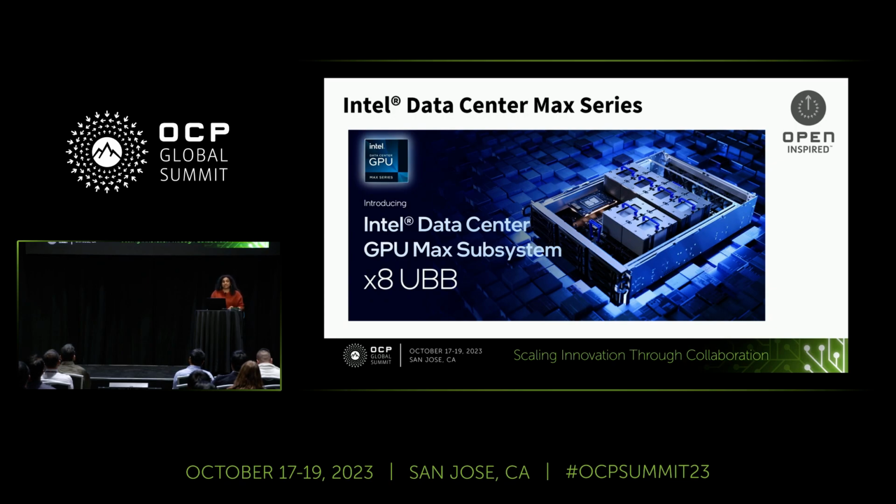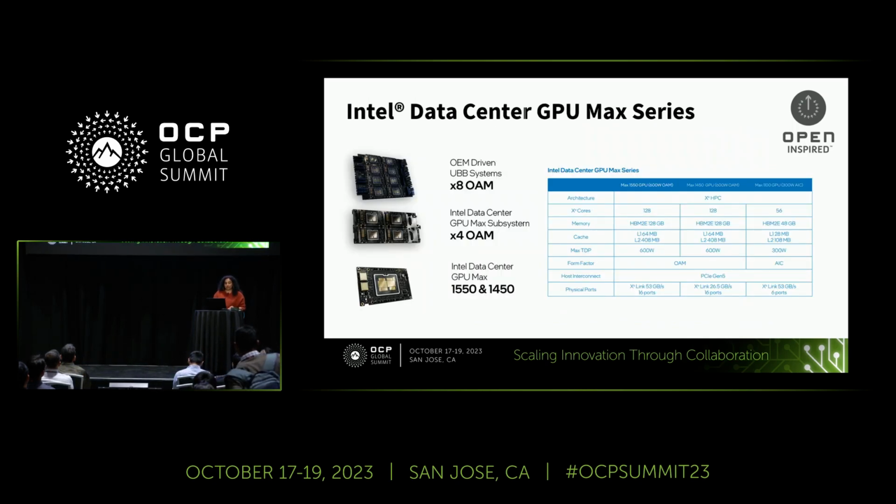So recently, in the last 3 months, we introduced the by 8 subsystem UBB design. Our first design here is from Supermicro, and we also have several designs in the pipeline that are coming in that by 8 configuration. I'll just go back 1 slide here. I'll note that the by 4 configuration, which is targeted for HPC design wins primarily, is also available in market today with some of our OEM partners.